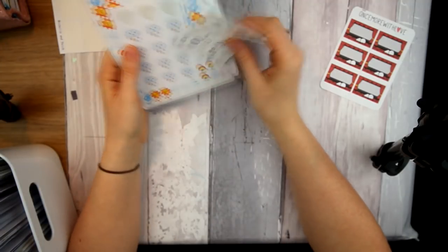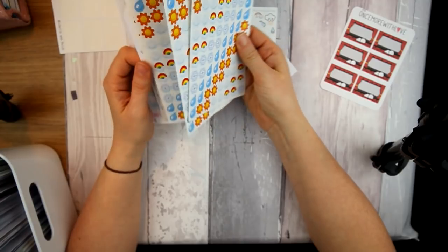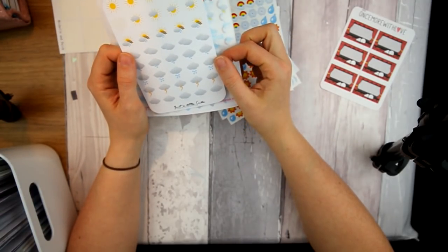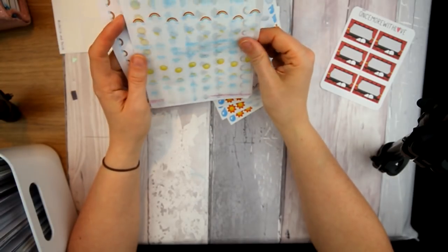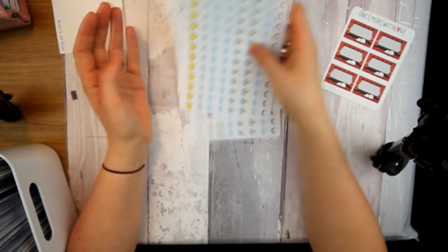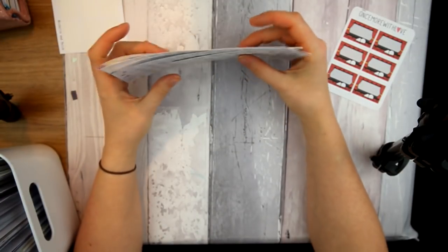Weather. Glam Planner. Don't know where they're from. I think they're from Amazon. Just a Little Smile by Mandy Miles. I think someone's given those to me. Transparent ones from Elliebethdesigns. As I said, I am on the design team. I have been for a while.